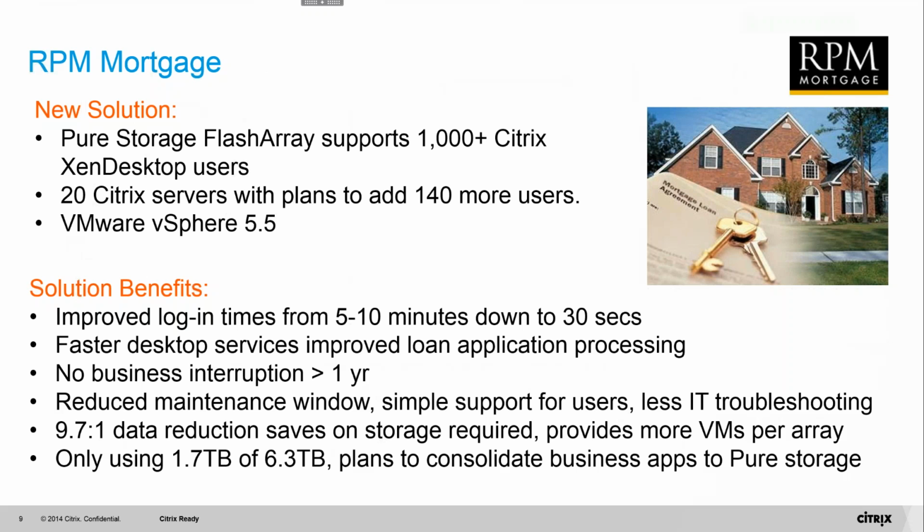So Ken, I see on the screen here it says that you're doing 1,000 XenDesktop users. Let me ask a question, kind of going back in time. What was the original reason why you went to XenDesktop? Not just XenDesktop, but VDI in general. What was your decision point there?